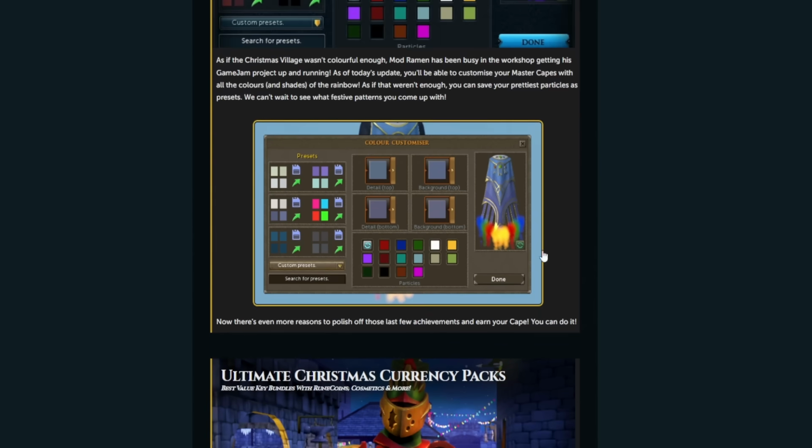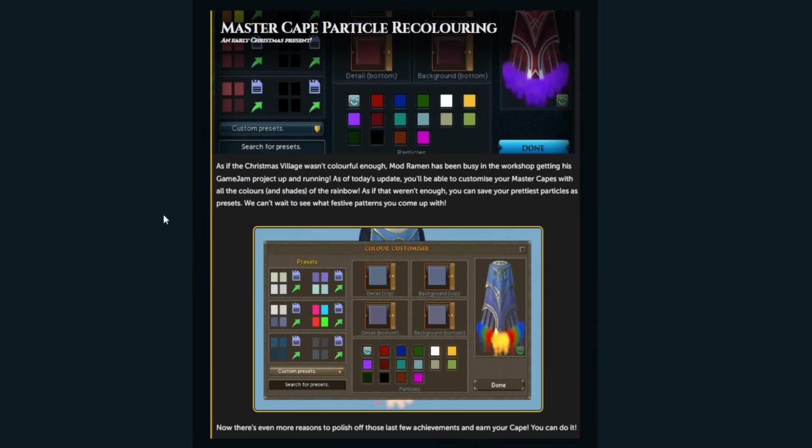So that's cool. A lot of people requested this because you could recolor the cape, but you couldn't do the particles, and now you can. So this is just the master cape, I believe. Is it the comp cape as well? I don't know. I think it's just this one.